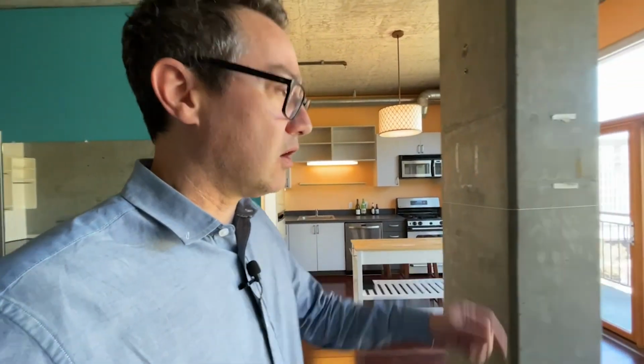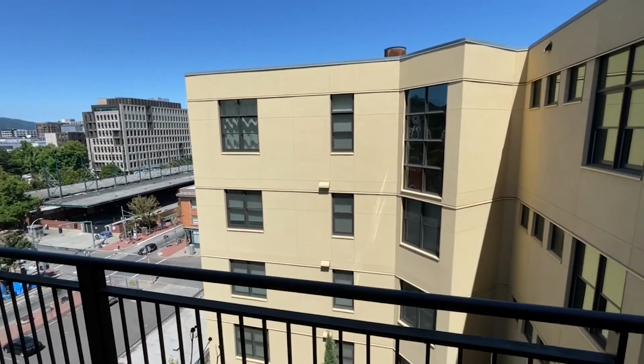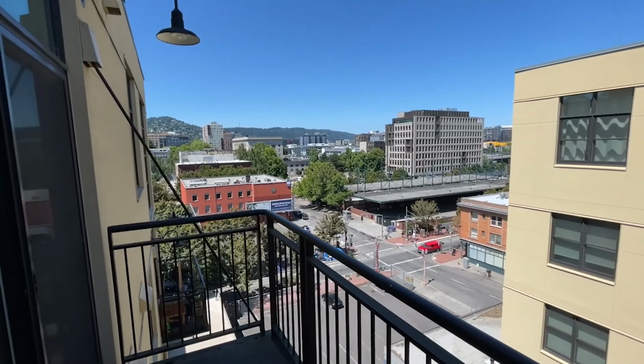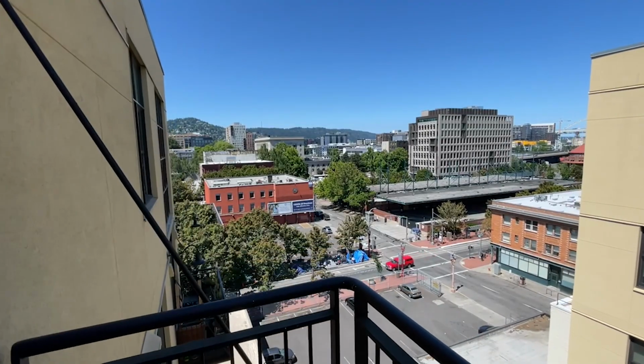And let's go check out the views out here. See what we got. All right, 8th floor. Hope you're not afraid of heights. As you can tell, I am slightly. So this is the top floor unit. Here's the hills. We're looking out west right here. So the Willamette would be east, directly on this other side. So we don't have views of the river here. And so that's also why the price is a little lower.